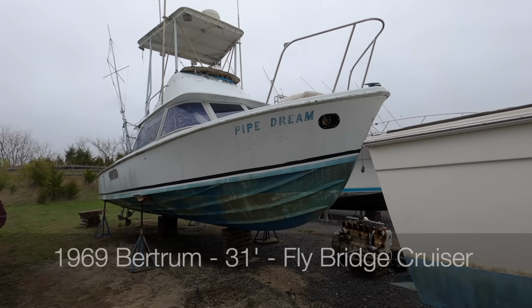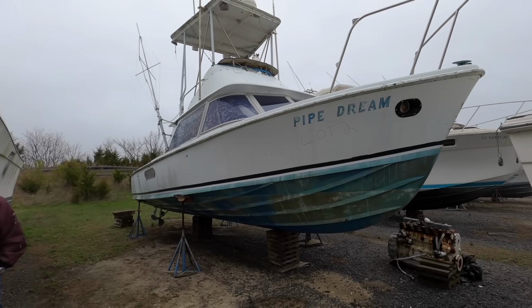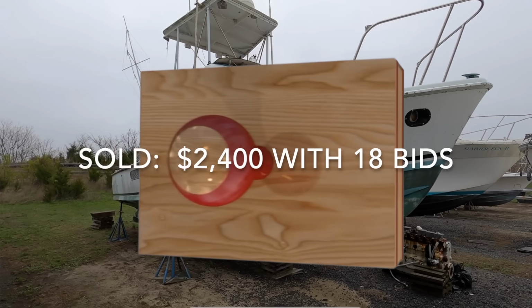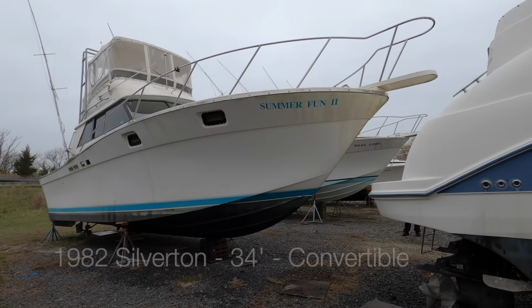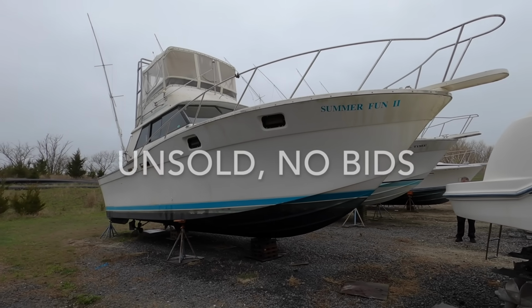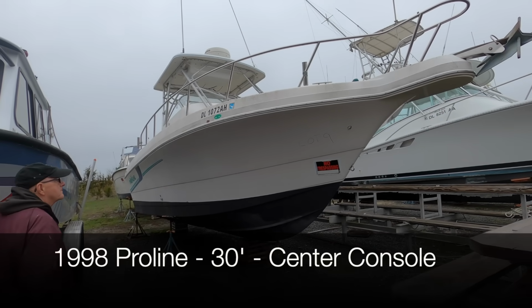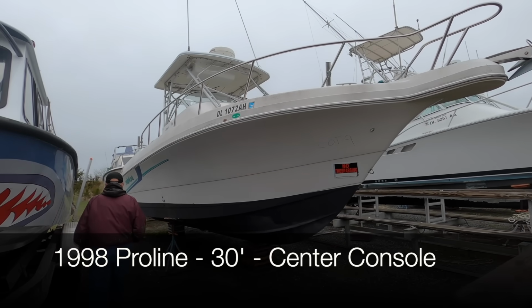All right, and some of the other boats that are for sale here. Lot number two, it's a 1969 Bertram, 31 foot long. Bidding is at $100. Here's lot number three, a 1982 Silverton. Looks like a sport fisherman to me. 34 foot long, 12 and a half foot beam. Here's lot number nine. It's a 1998 Proline. It's 30 foot long. Bidding is at $100.